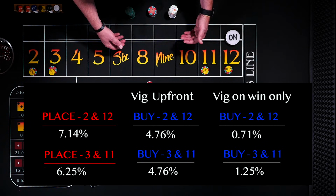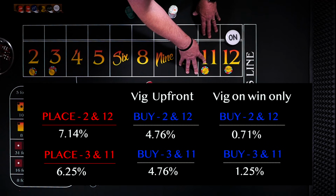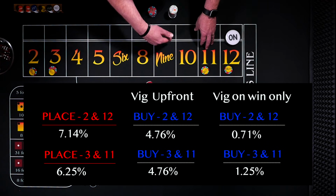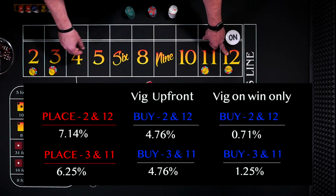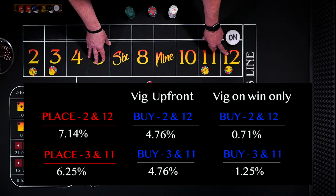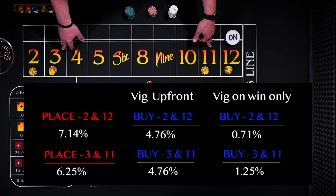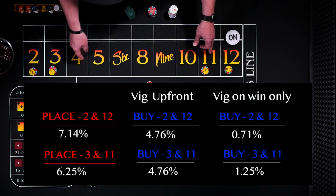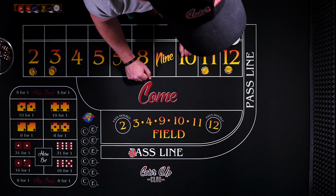Now, the cool thing is if they take the VIG only on a win, so basically you don't have to pay it up front, but only if you actually roll the number do they then take the VIG on a win. The 2 and 12, the house edge is 0.7%. Awesome bet. The 3 and 11, not far behind it. The 3 and 11 at a buy is 1.25%. So these bets are actually better than pass line on the regular game.